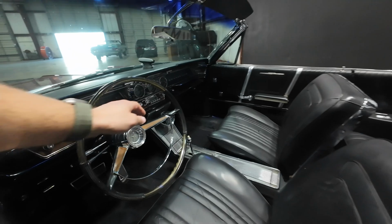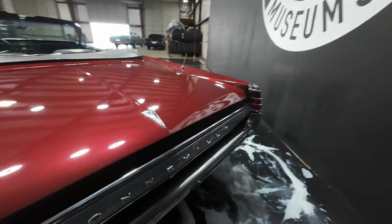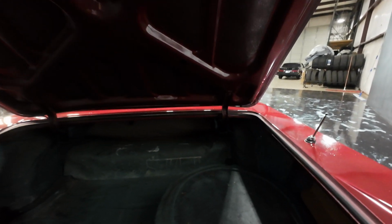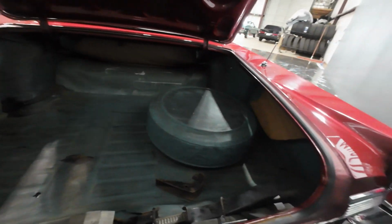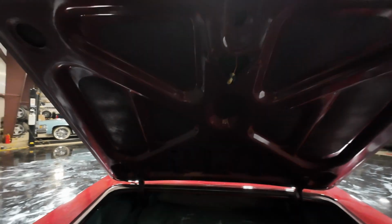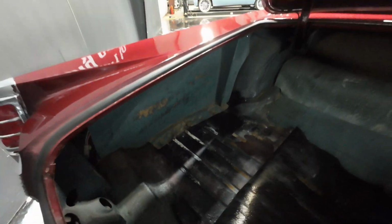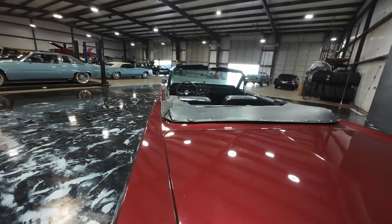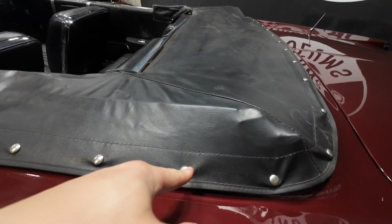Grab the keys and we can check the trunk. Big monstrous trunk, as you expect from these 60s cars. Trunk is in great shape. All the weather seals still intact, and the paint up there looks good as well. Let me try and remove some of this. As you can see, the trunk is in good shape, no rust or anything. Obviously, once we put it on the rack, we'll get a little bit better look at it. The top does work. I'll shoot a video of it going up. I'm just not going to do it right now because it took a little bit of time to lock that down.